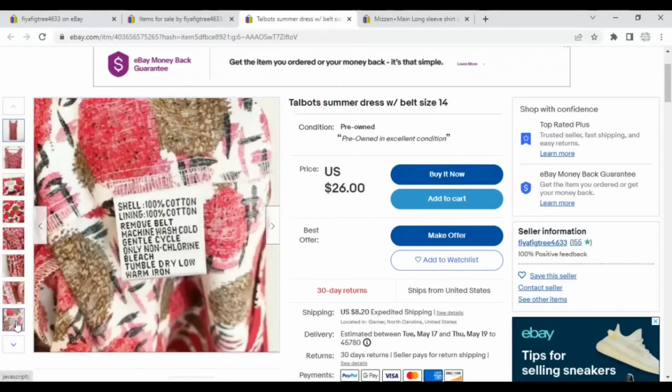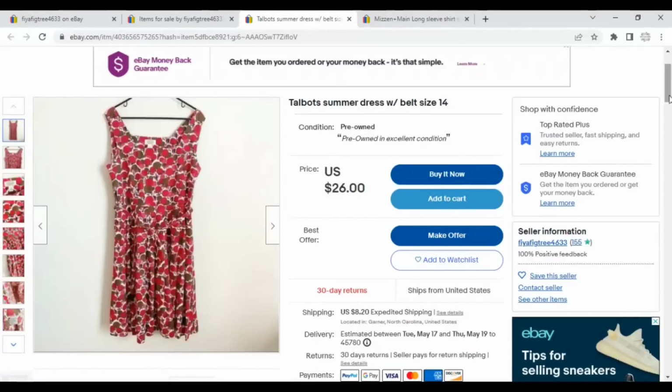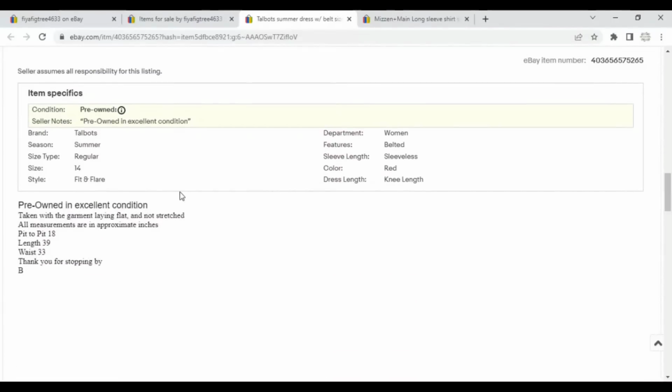Yep, so you've got it here in your pictures. You just need to, in addition, put that into your drop down. So I would at least make sure you've got the material filled out, the pattern, things like that. Really want to fill out as much as you possibly can. You've got a really good start though. I mean, you're filling out quite a bit. You just need to go back and add some drop downs.